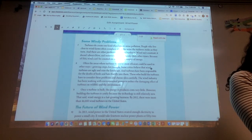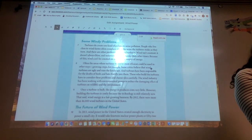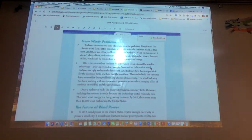Often, the areas where turbines would be most efficient could be used in other ways, growing crops, for example. Some critics believe that wind turbines are ugly and ruin the landscape. And turbines have been responsible for the deaths of birds and bats that fly into them. Those who build the turbines have to consider these problems and choose sites carefully. The wind industry has been working with environmental groups to reduce the damaging effect of turbines on wildlife and the environment.